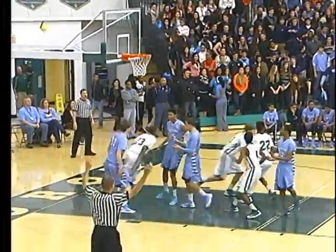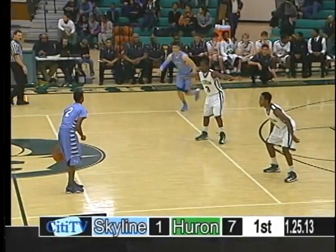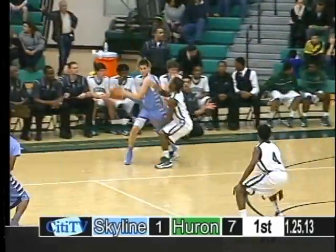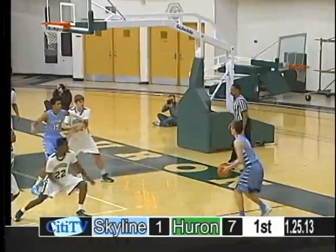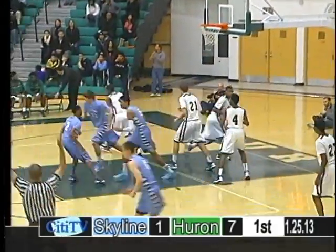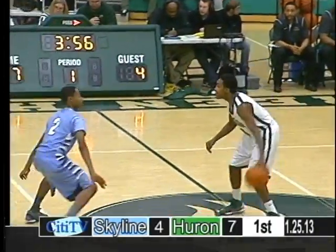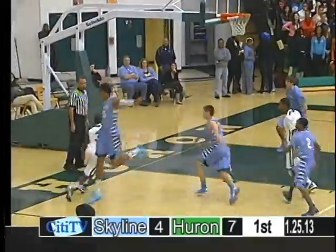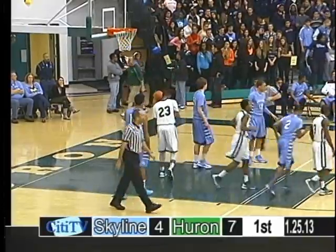Now Johnson with a three-pointer, and it's good. 3 points for number 3. And Huron leads 7-1. Now Skyline swinging around the perimeter. Clark to Peter Bacher for the three-pointer, and it's through. Now Johnson with the drive. Shot is no good, but he draws the foul.